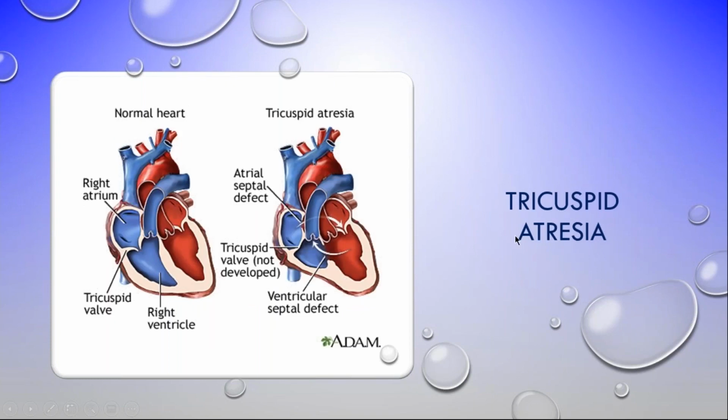Tricuspid atresia. So what do we have here? There's an atrial septal defect. The tricuspid valve hasn't developed, so the blood flow is through the defects. And there's a ventricular defect. So here's the normal heart. Can you see? Right atrium, tricuspid valve, right ventricle. Look at this one. There is no tricuspid valve here. And so they're using the atrial septal defect. So there's an opening between this heart chamber and that heart chamber. And there's one here. So there's an ASD and a VSD, because there isn't a tricuspid valve here. So what would they need to do? They would need to do surgery and then later correct that.